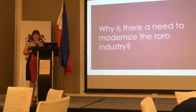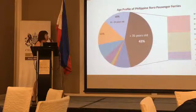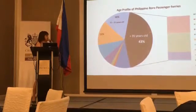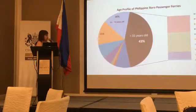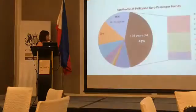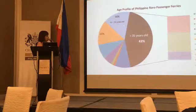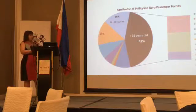Now, why is there a need to modernize the RoRo industry? Okay, here's an age profile of the Philippine RoRo passenger ferries. As you can see, the bulk of the pie, RoRos more than 35 years old, account for 43% of total RoRos in the Philippines. And then if you go from 31 to 35, that's 16%. If you count from 31-year-old RoRos up to 50 plus, that accounts for about 60% of all the RoRos in the Philippines.